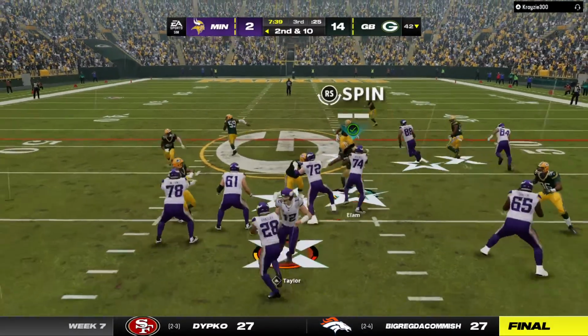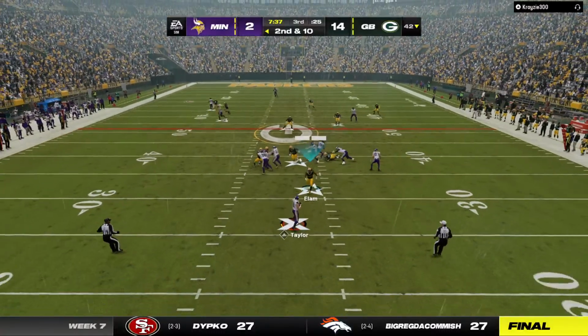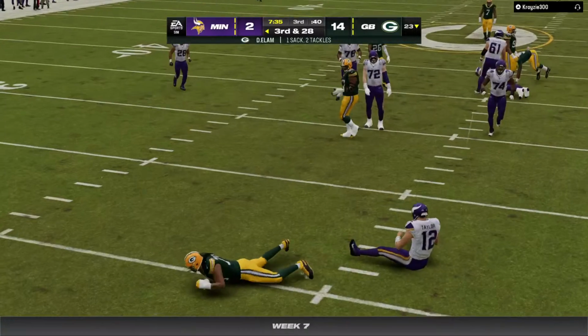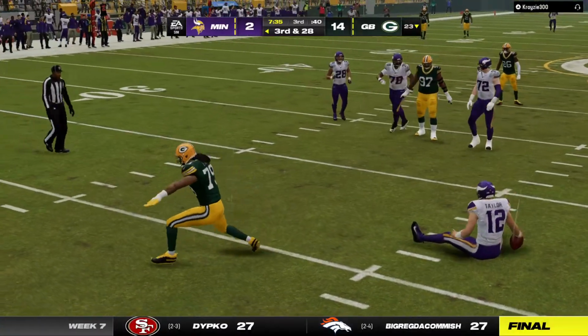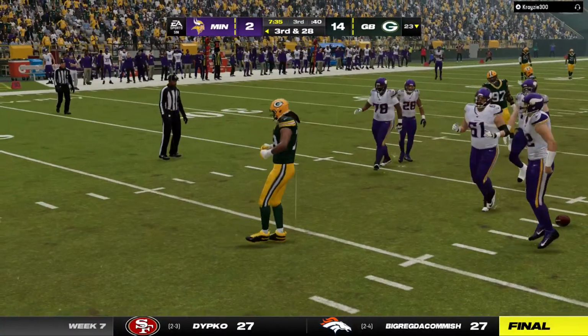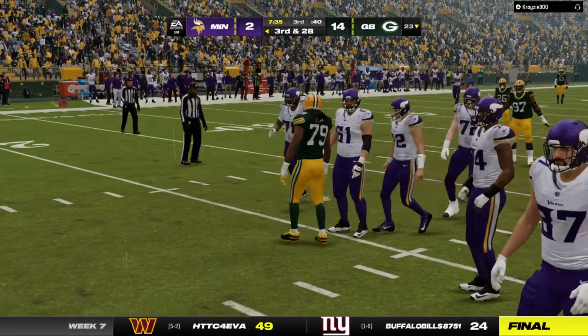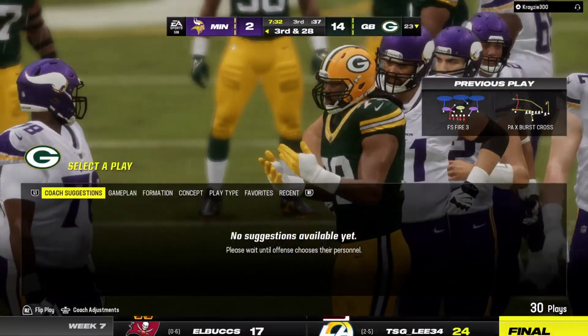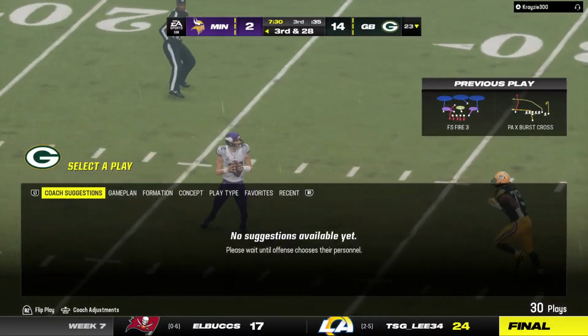Ready? They go play action with Taylor. And a big loss here as he's taken down. The defense rising to the challenge and setting him back on the sack. So one quick, easy analysis about why they've struggled so far. They keep putting themselves in 3rd and long situations. They just took another sack right there.